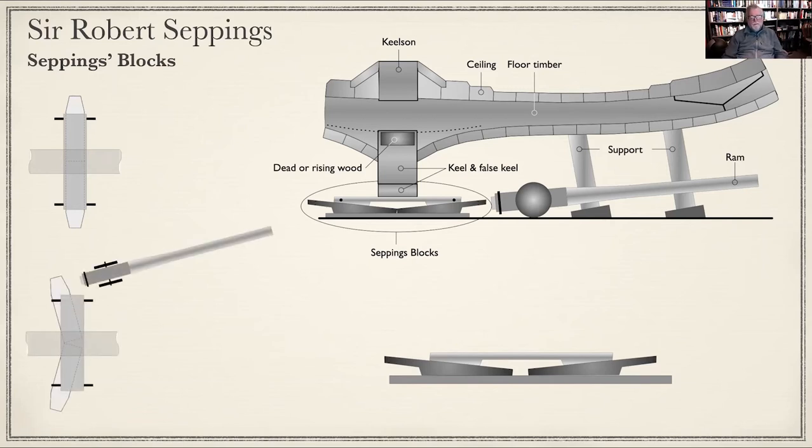All you needed was your battering ram, and you come and knock the wedges away. The block would fall, and you have access to the keel. If then you wanted to put that back, you simply drove the wedges in again using the battering ram, and you could remove the block at another part of the keel. So it made it much, much easier to access the keel. You didn't have to reprop, you didn't have to flood. You simply used the ram and the blocks themselves to access the keel.